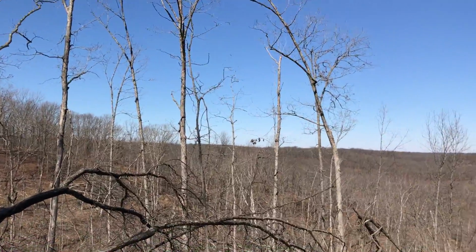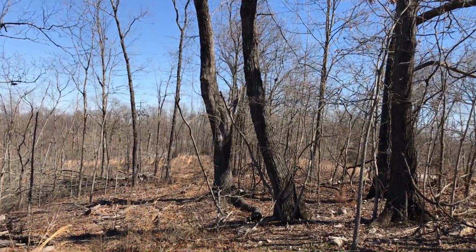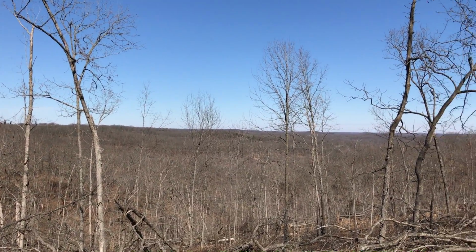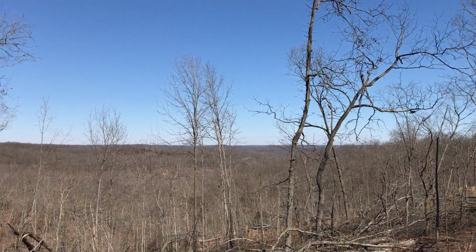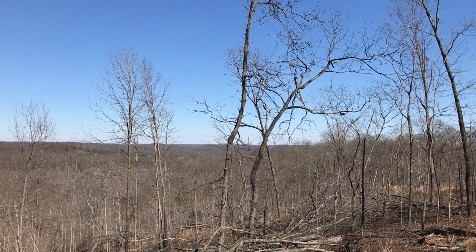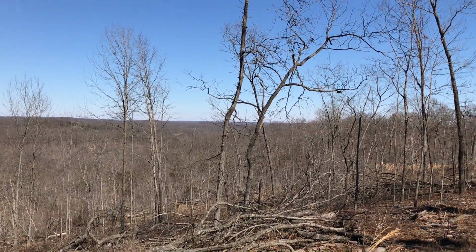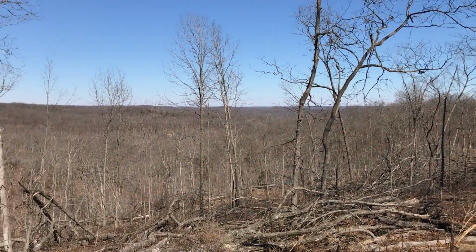This property, as you can already tell, was recently logged, so within about the last 2 years. I saw it this summer after it had already been logged, and the leaves were out on the trees. So this is a wintertime view, and recently logged properties for a few years in the winter are going to look pretty rough. It takes a few years for these tops and everything to rot down, and then for the remaining trees to really start to fill out. But this was obviously not clear cut. We've got a lot of trees left, and in the summertime this will just look totally different.